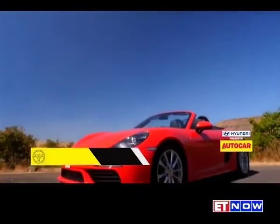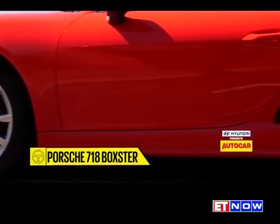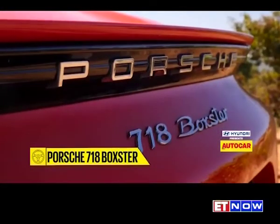But seeing it as such is missing the point. The 718 Boxster is an exceptional sports car that just happens to be powered by a small engine. Think of it as such and you'll see the Boxster's brilliance in the right light.